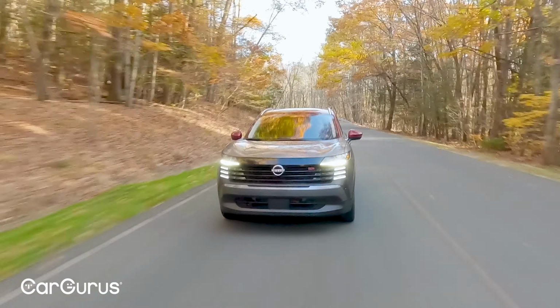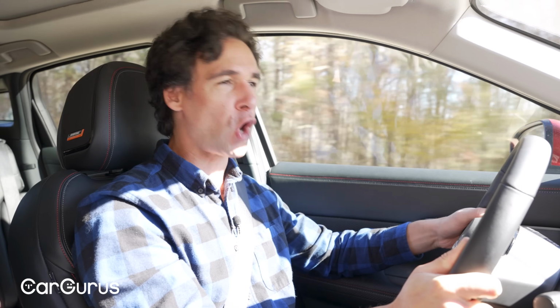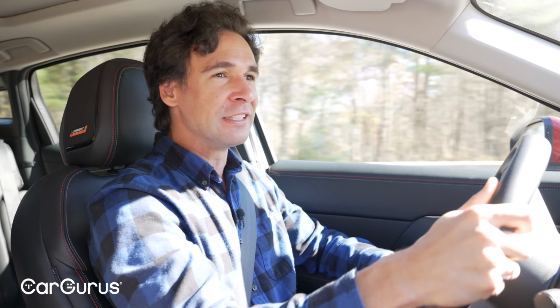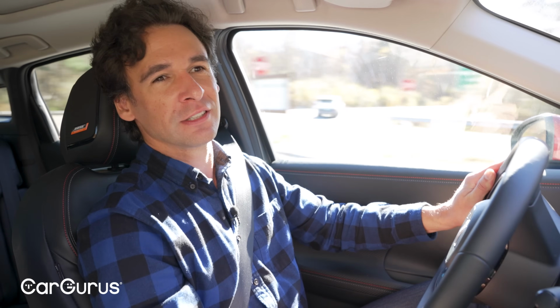So even though Nissan markets the Kicks as a crossover, an SUV, well, it doesn't really handle like an SUV, does it? I'll answer that question.